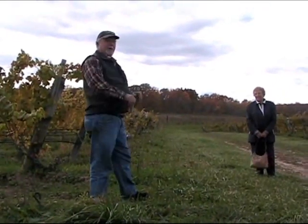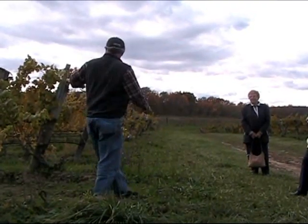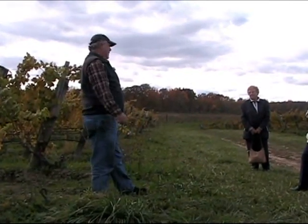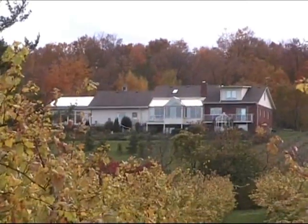We have two other vineyards. One is over on Hillside Drive. It's about the same level between the escarpment and the lakeshore. It's also on a sloped area. That's where we grow our Cabernet Franc and Cabernet Sauvignon and Riesling. And so it's a mixed fruit farm.